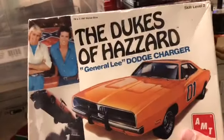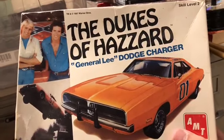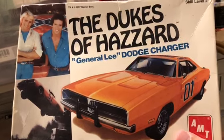Dukes of Hazzard car we sold. If you guys watched our pallet video, we got this Dukes of Hazzard model. It was missing an engine, but the rest of it was pretty much there. And we sold it for $19.99 shipped.